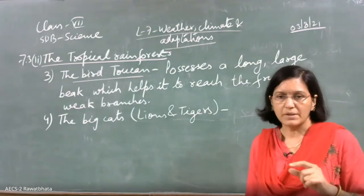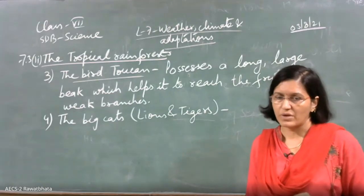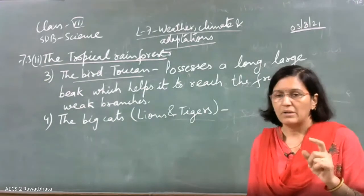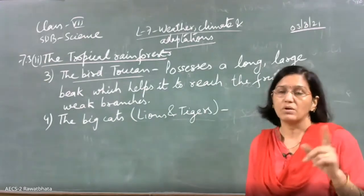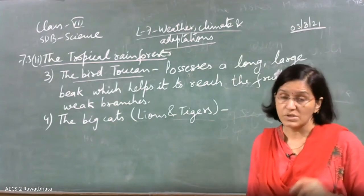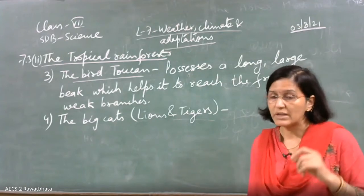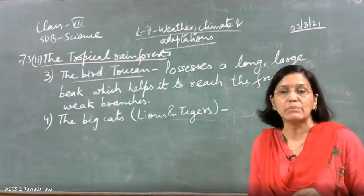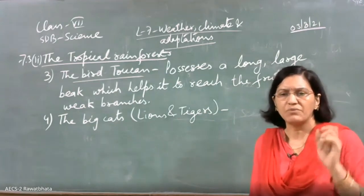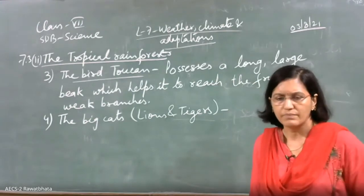Then speed, running, of course, is fast. Sense of sight and sense of smell. They can smell their prey from a long distance. And of course, one term that is not mentioned in the book but is true for these animals, is that they are nocturnal animals. They can have very clear vision at night also.